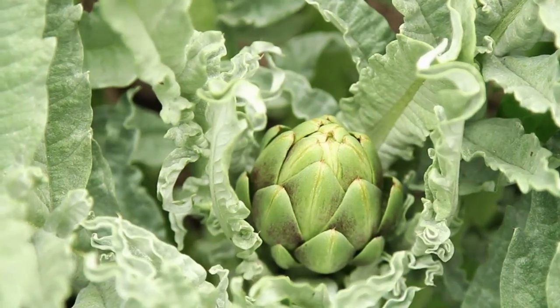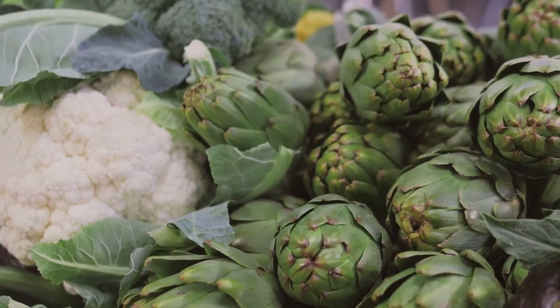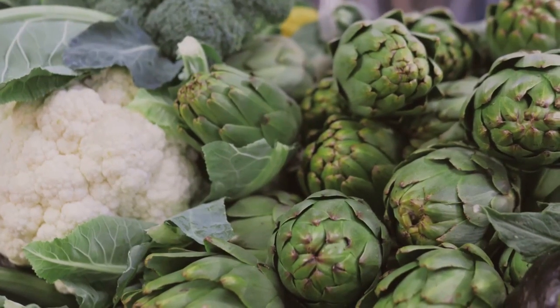Globe artichokes are known for their unique, nutty flavor. They love full sun and sandy soil. Harvest the buds before they open, usually in late summer.